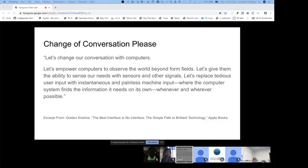Change the conversation, please. Let's change our conversation with computers. I often feel like this book is kind of like a rant. Let's empower computers to observe the world. He says that in the first chapter. This is a rant, but it's not an aimless rant. Yeah, that's true. Let's empower computers to observe the world beyond form fields. Let's give them the ability to sense our needs with sensors and other signals. Let's replace tedious user input with instantaneous and painless machine input, where the computer system finds the information it needs on its own, whenever and wherever possible.